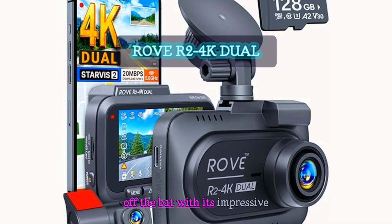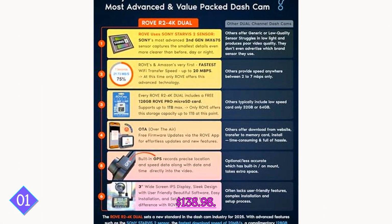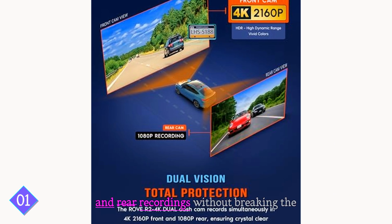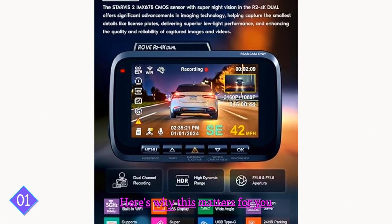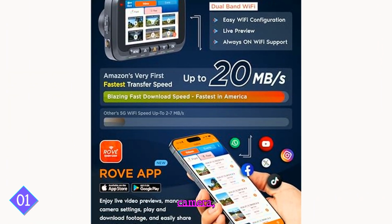The Rove R2 4K Dual Dash Cam caught my attention right off the bat with its impressive specs and a price tag of just $138.98. If you want high-quality front and rear recordings without breaking the bank, this is worth a serious look. Here's why this matters for you specifically.